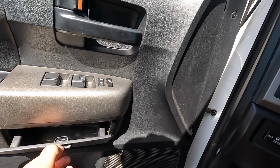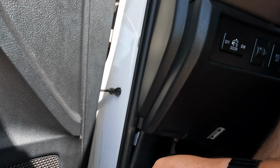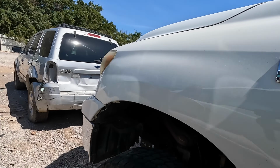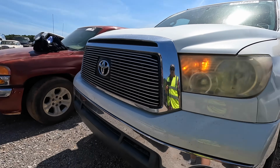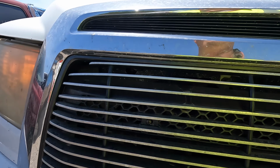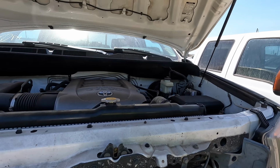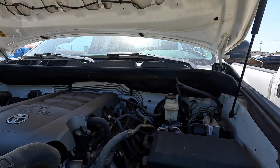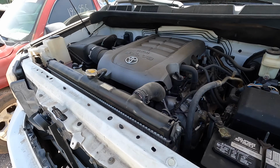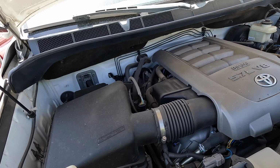This thing looks phenomenal. Somebody babied this thing. They took such good care of it. Very rare to see something this nice. Although, I almost feel like 6, 8, 10 months ago, maybe we saw this sitting out here. I don't know. I seem to remember finding one of these in the past that was just in too good a condition to be true. Look at it. Listen to it. It runs like it's brand new.